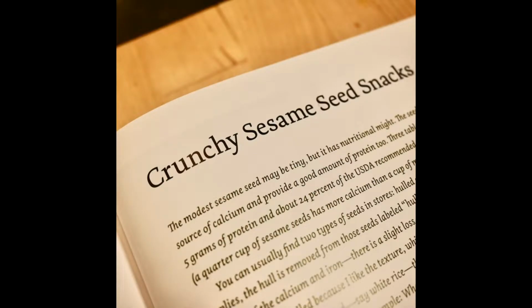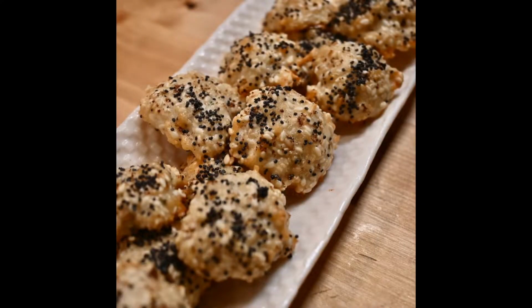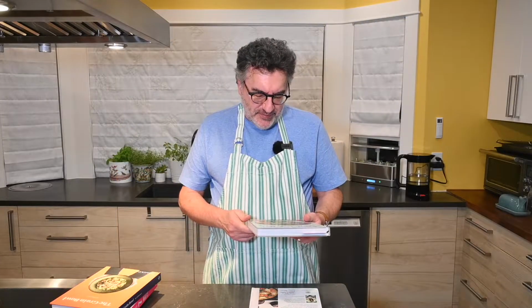This one ranges over a wide category of foods, including crunchy sesame seed snacks. This is really easy to make. Egg whites, sesame seeds, Parmesan cheese, some flour, some rosemary, black pepper, and poppy seeds. Put that all together, put them in little bits on your baking sheet, and you come up with some tiny bites that are surprisingly addictive and nice and chewy as well. They won't last long.